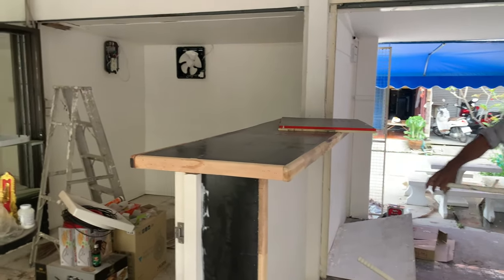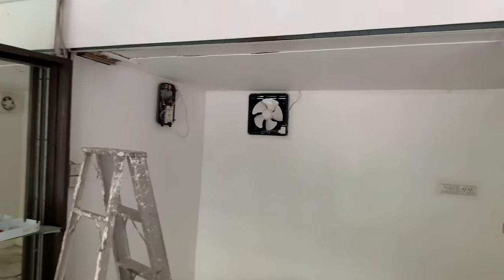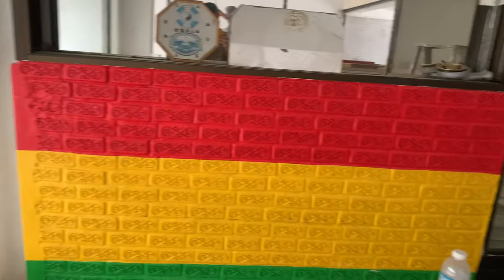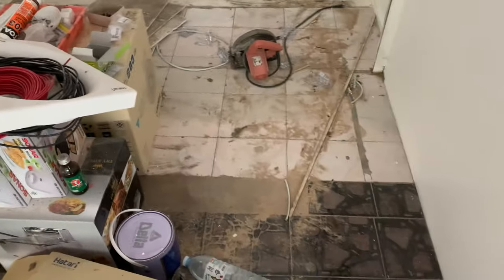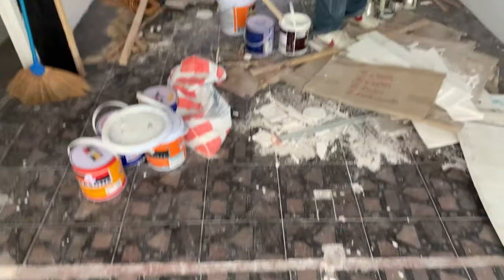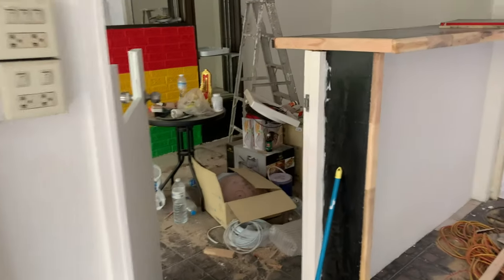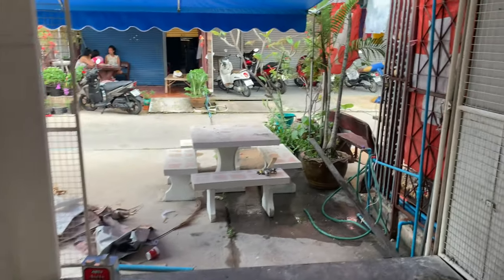Counter's in, not completed yet. Exhaust fan, second exhaust fan, hot water heater. That's going to be painted. The floors have got to be tiled yet. I can't get any of my equipment in until the floors are painted, tiled. So I'm going to have ceramics right along the front here and right through the shop there. And in the kitchen area, I'll have some tables and chairs out on that front veranda.